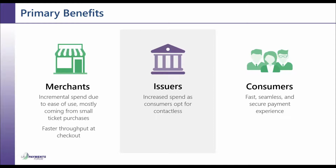For example, 96% of contactless card users in the UK are happy with their experience. Happy, engaged cardholders are more likely to transact more frequently and spend more money.